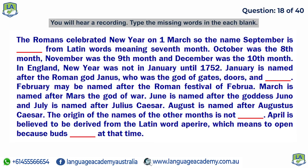The Romans celebrated New Year on the 1st of March, so the name September is derived from Latin words meaning seventh month. October was the eighth month, November was the ninth month and December was the tenth month. In England, New Year was not in January until 1752. January is named after the Roman god Janus, who was the god of gates, doors, and beginnings.